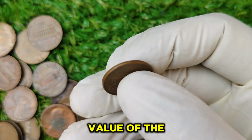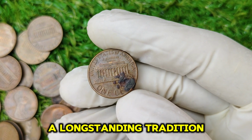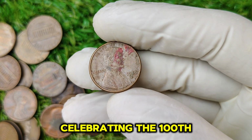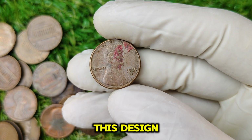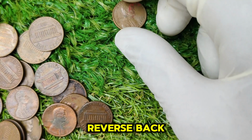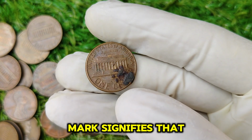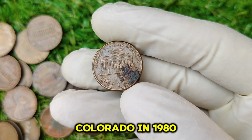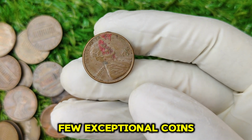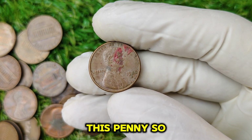To understand the value of the 1980 D Lincoln penny, we need to look at its place in American coin history. The penny has a long-standing tradition, with Abraham Lincoln gracing the 1-cent coin since 1909, celebrating the 100th anniversary of his birth. This design, featuring Lincoln's bust on the obverse, front, side and a Lincoln memorial on the reverse, back, was the dominant penny design from 1959 to 2008. The D mint mark signifies that this penny was minted in Denver, Colorado. In 1980, the U.S. Mint produced billions of pennies, but only a few exceptional coins have survived in pristine condition or with rare, valuable traits. So why exactly is this penny so special?